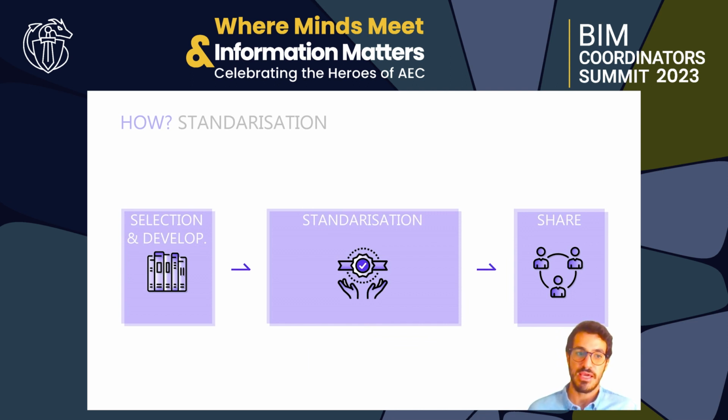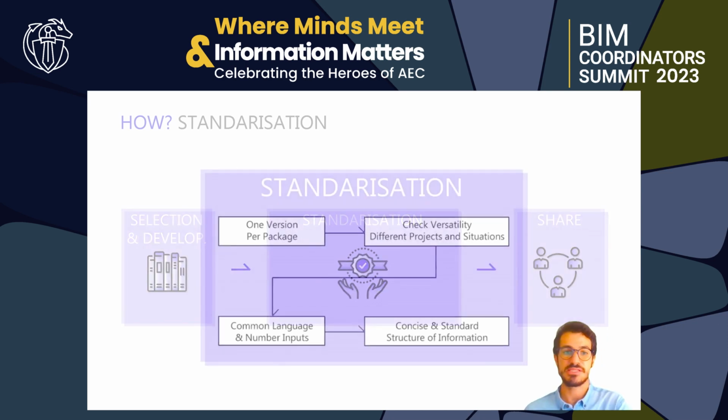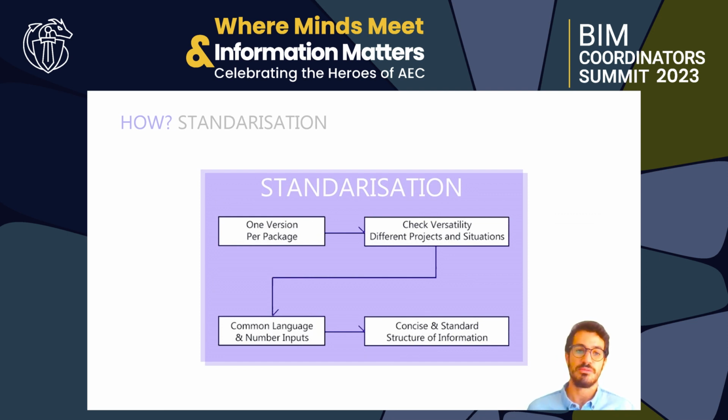So for that, before actually sharing the scripts, we follow a standardization process. We basically took the scripts that we selected and standardized them. So what does standardize mean? Well, in our case, we follow 4 steps. We made sure that the installation packages were consistent across the scripts, because initially some of them were developed by different people in the company. So we needed to make them consistent by using the same installation packages.